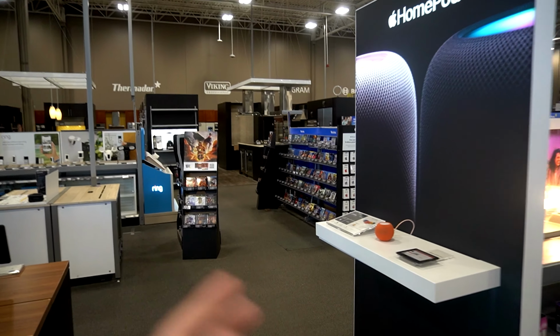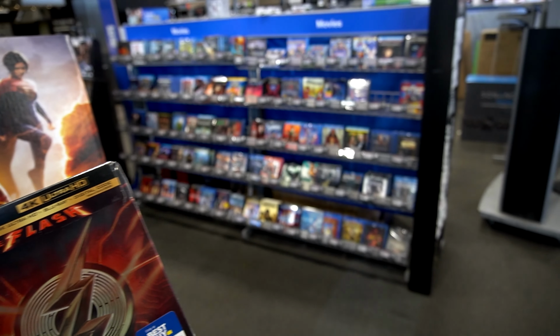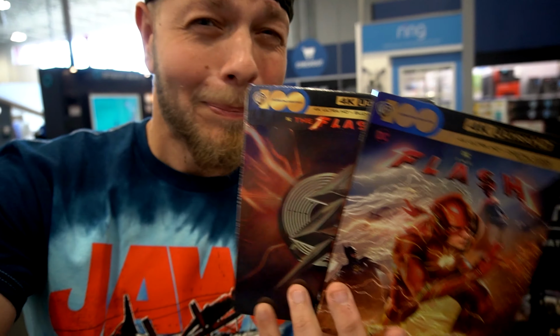There is the movie section. This is a completely different Best Buy. Actually, there's another movie I'm looking for, The Flash. I do have a Steelbook. So far, it's the only one that I'm seeing. They got The Flash, the 4K Steelbook. I kind of dig the slipcover, though. Kind of like the 4K slipcover a little more, but it's a Steelbook.